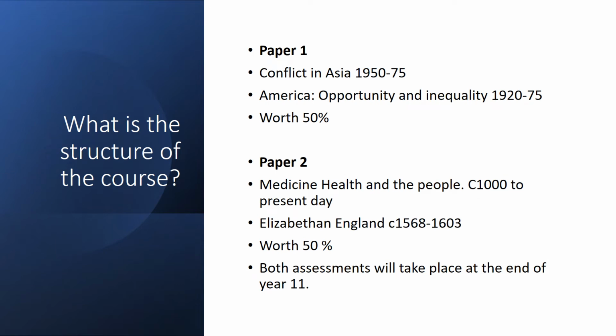So what is the structure of the course? Well, the course comprises two different papers. Paper 1 is the international paper, and that looks at the conflict in Asia 1950 to 1975, which are the wars in Korea and Vietnam. You will also look at America during the years 1920 to 1975. Paper 2 is the British paper, and here you'll study 1,000 years of medicine from the year 1000 to the present day, and Elizabethan England from around the year 1568 to 1603. Both papers are worth 50%, and both assessments will take place at the end of year 11.